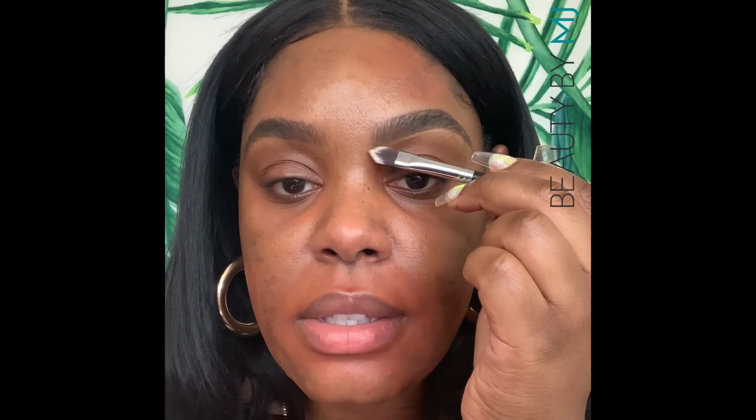So I'm actually gonna start right in here. I'm gonna start to slowly underline. And I'm going to take it towards the front and I'm gonna clean that up a little bit.